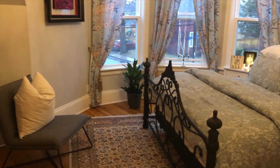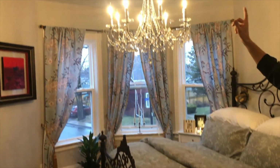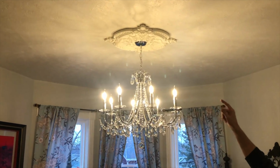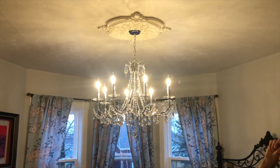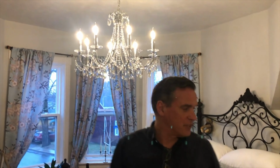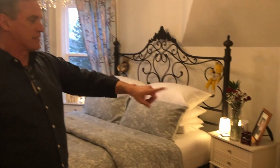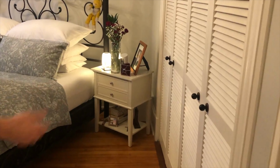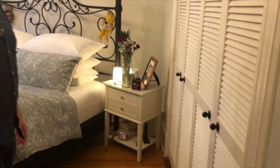The chandelier was a big thing for us in here. And then you will notice throughout the house, and you may have noticed it already, the medallions in every ceiling light that we did. We did some exchanges as well, obviously besides the painting of the handles. And then, yeah, that's the bedroom.